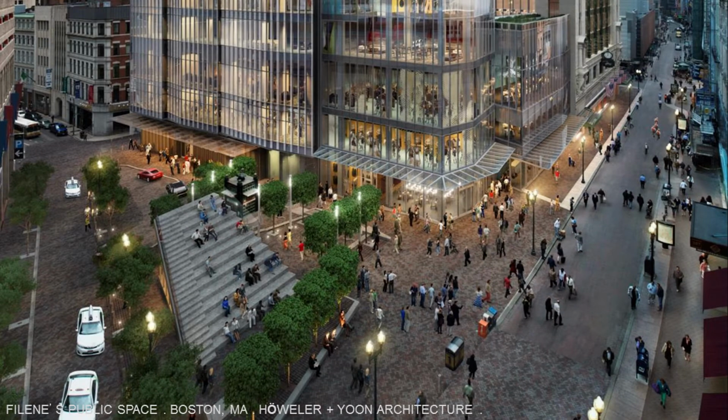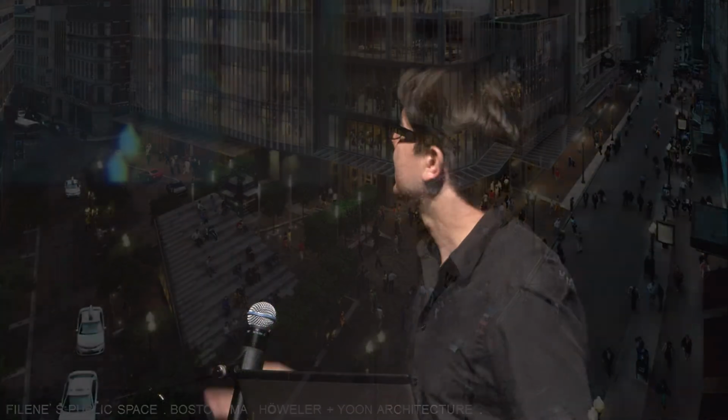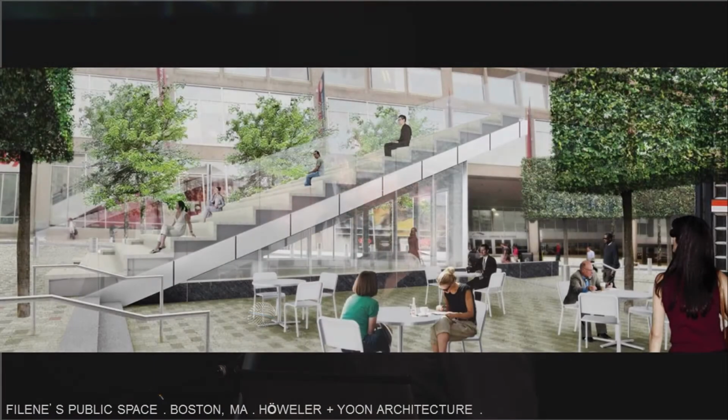This is an example of an existing subway entrance. That amphitheater there, it looks like an amphitheater, but it's really a subway entrance. So how do we take something like infrastructure, like a subway entrance that's necessary, and turn it into a public space? So here we sort of took the subway entrance.